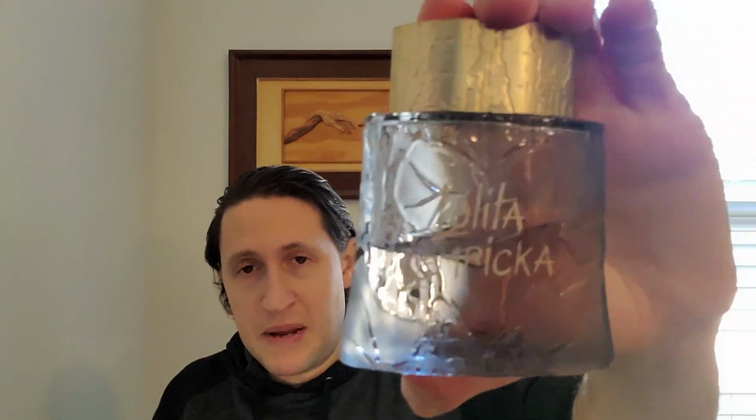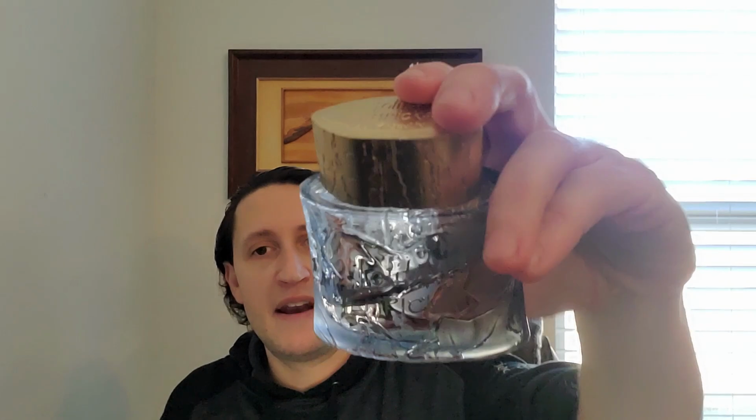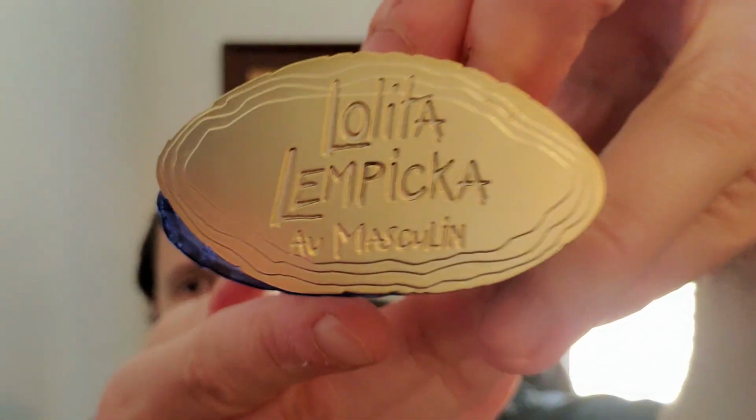Okay. Now I want to show you a fragrance that is one of my favorite iris fragrances that nobody talks about. I'm going to show you the original first, and then I'm going to show you the one I'm talking about. The original does not make the list. At least I don't think there's any iris in the original. The original is called Lolita Lempicka Eau Masculine. Now this is not the one I'm talking about. I just wanted to show you this because this is the one everyone knows.